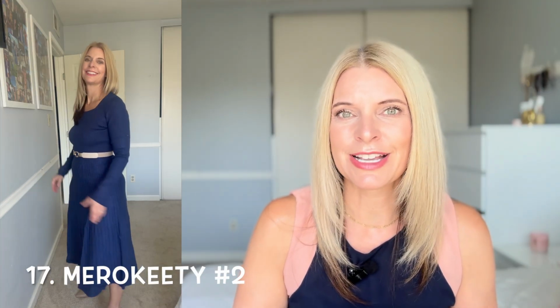Again, this would fall into that category of it's a little plain on its own. The texture of the material is certainly interesting, but this is a dress that we could definitely play up with some accessories, and it could really just be a good blank canvas. This dress is available in sizes small to extra large, and it's only available in solid colors.